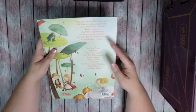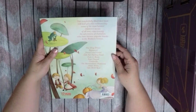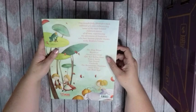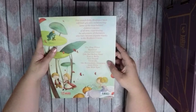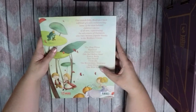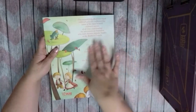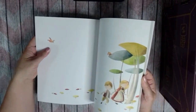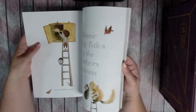But it includes, let's see, it says, this wonderfully illustrated book will lead you into rediscovering some of the most beloved children's stories of all time, experiencing the adventures of characters who have become popular thanks to the Brothers Grimm. The Frog Prince, Rapunzel, Hansel and Gretel, Little Red Riding Hood, Puss in Boots, Tom Thumb, Cinderella, the Bremen Musicians, Snow White, and Little Briar Rose. I will be curious to see how much they stick to the Grimm stories. Because I've read the grim version of Cinderella, and it's grim.